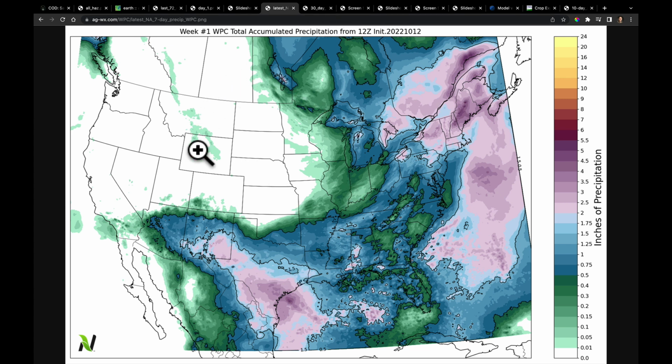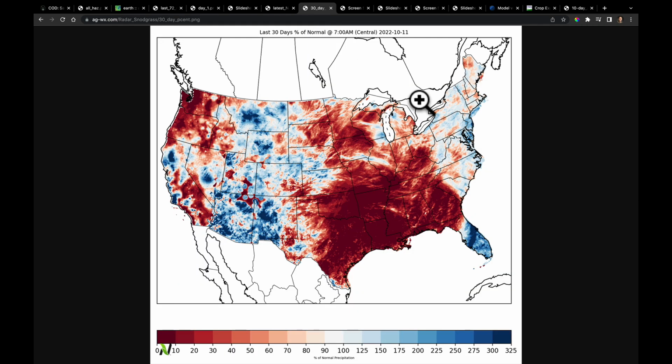Now, you do notice that where all the dry air keeps coming through, much of the plains and Midwest, that is the area that we've been very dry for the last month. This is the latest 30-day precipitation anomaly graph, where we're looking at percent of normal precipitation. And I'll just say this, I am expecting quite a bit of change of this as we get toward the end of this month, especially starting in the Pacific Northwest and then through the central part of the United States.